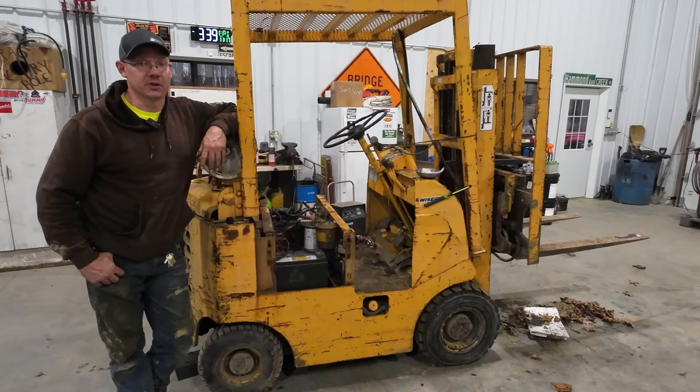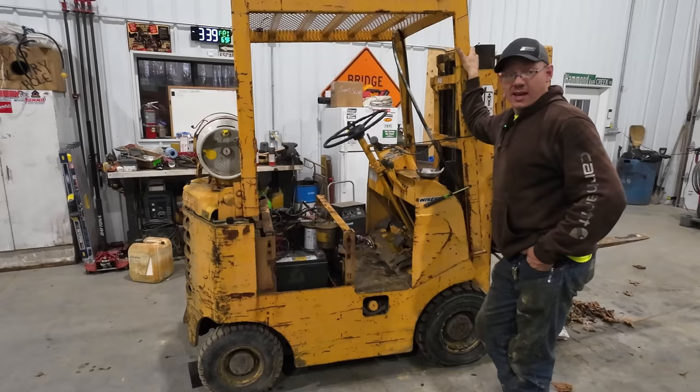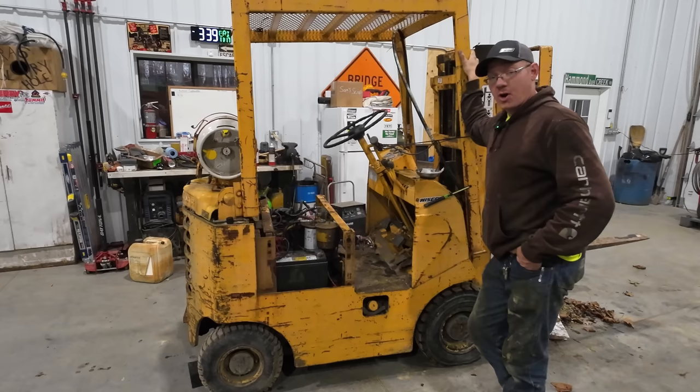The only reason I even tackled it today was because I was sick of seeing it sit out here in front of the shop. I figured I'd either get it going or get it gone. So I think we're at the get it gone stage of things. Anyways, guys, if you got any better ideas for this thing before it heads to the great big crusher in the sky, drop a comment down below, let me know.